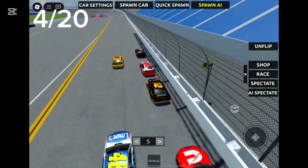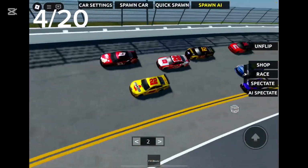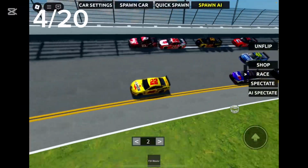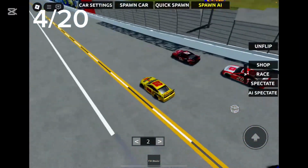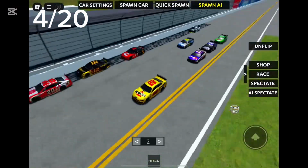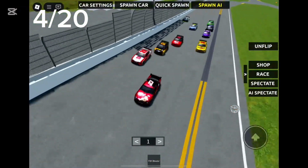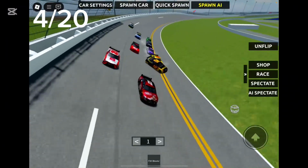Bubba Wallace taking the lead back from Joey Logano. But Joey Logano's on the inside line, but Bubba Wallace also just getting that bump draft. How much longer will Christopher Bell want to stay in this bump draft? And he does want to stay in it. Bubba Wallace has the lead for sure. Going down more of the inside. And getting close with contact.